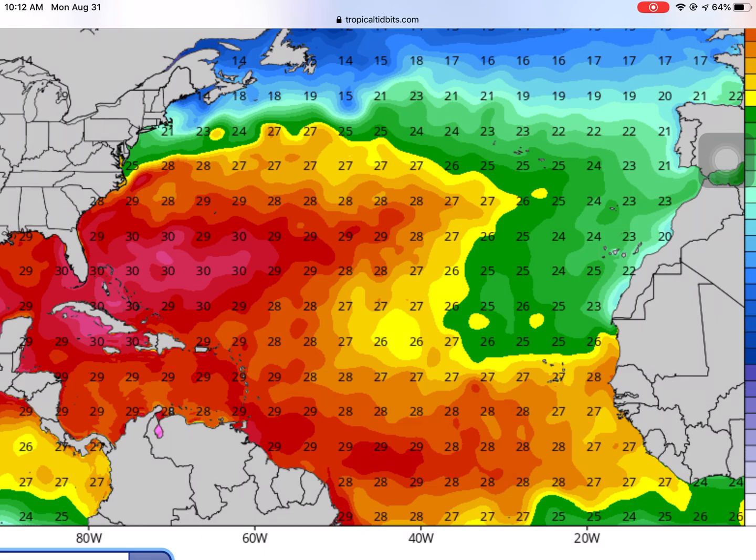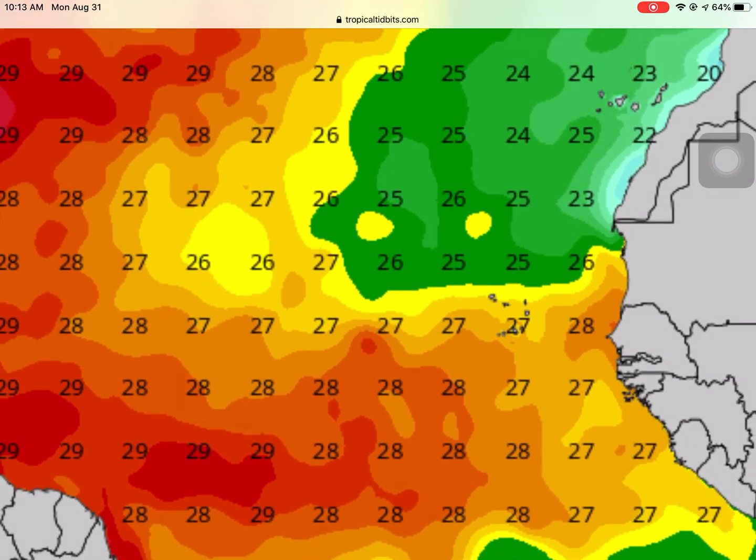But what I'm most worried about is the African wave coming off the coast of Africa. They have the most time to strengthen and develop. Where they're sitting right now is around 27 degrees Celsius of water, which is still pretty warm actually.